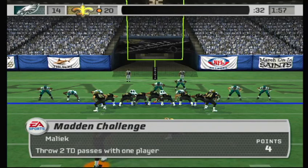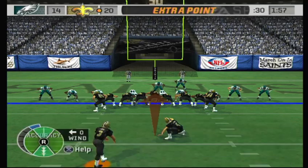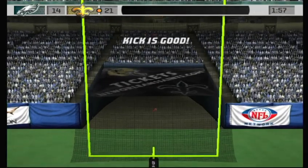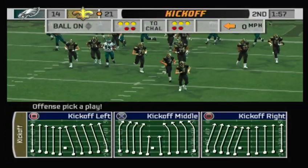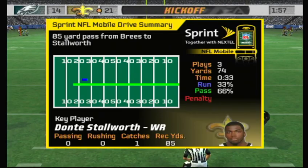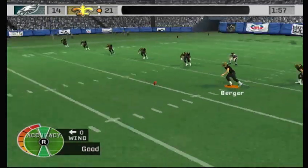The kicker lines up for the point after. The extra point attempt is good. The offense kept taking and taking, and the defense kept giving and giving till they finally got the touchdown. Berger will be kicking off. Lewis back to return.